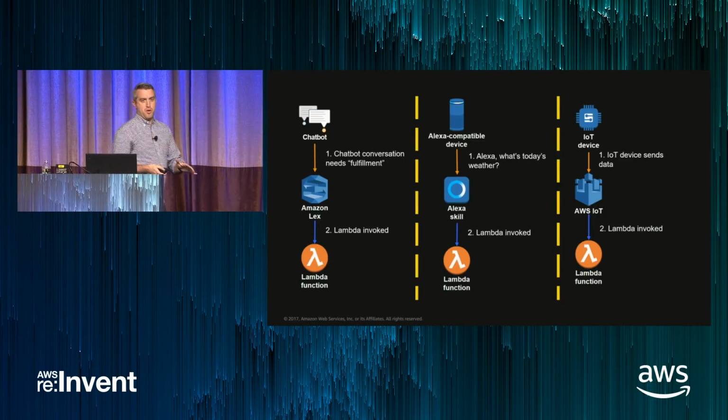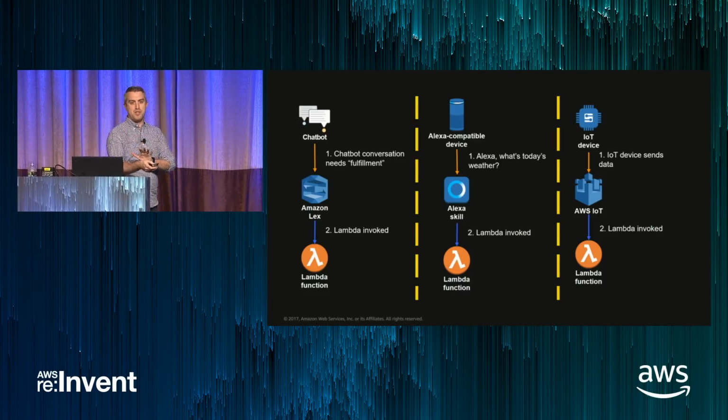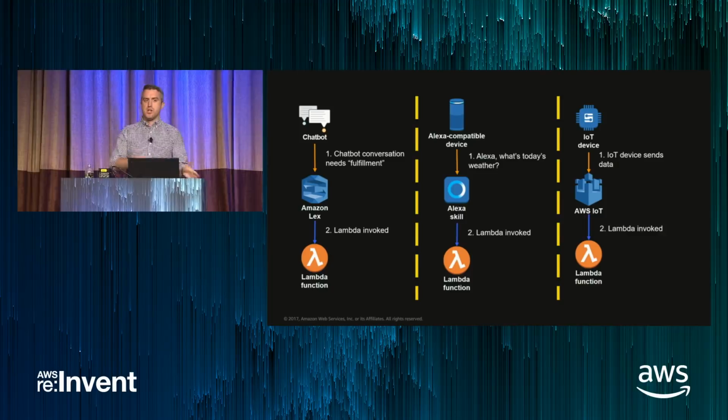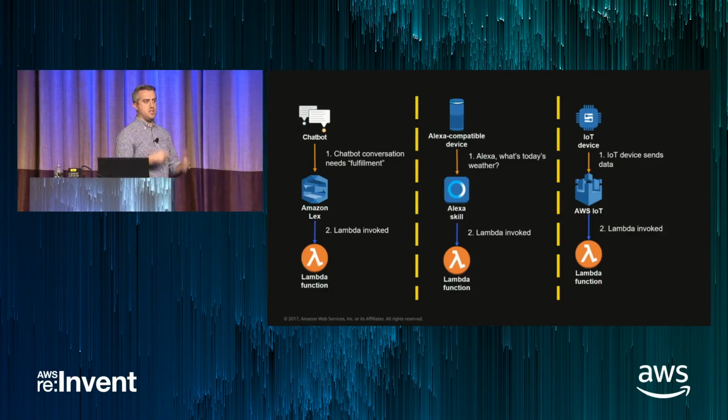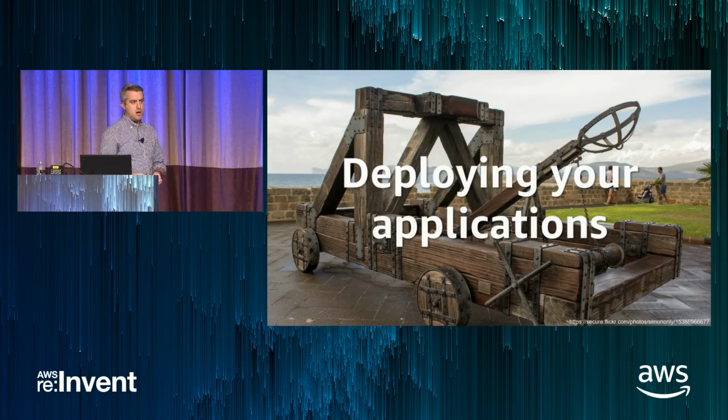So we've gone through the 30 serverless architectures. We're at exactly almost 30 minutes. So the first half of the title of the talk has been kept true. Let's dive into some of the tooling and other things that exist around this world of serverless. So let's talk a little bit here about deploying your applications.